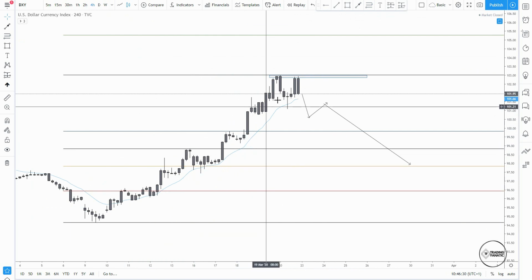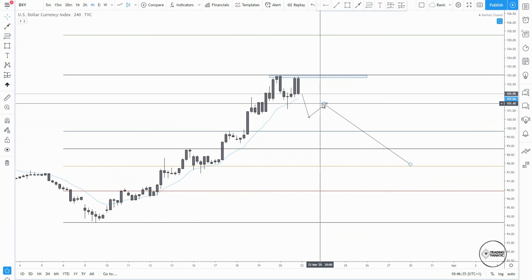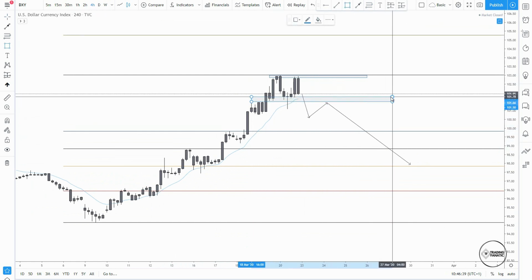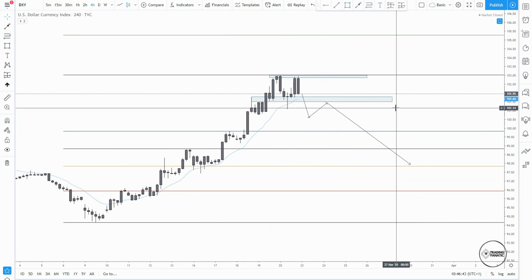We follow the flow all week, and right now this uptrend might turn into a little bit of a downtrend. So let's see. As long as price stays above this structural level right here, I will keep buying. But if we have a break and a retest, I will start selling dollars.